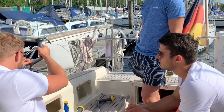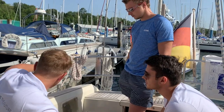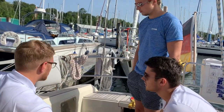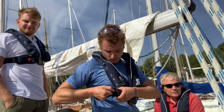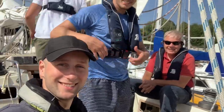So here we have the crew. It's Torsten with the winch handle. Then opposite him in the blue you have Moritz, and in the white you have Fabian. This is Tilo in the navy blue, getting to grips with the boat. And here's the captain. This is Martin, the captain and owner of the boat.